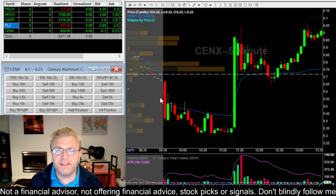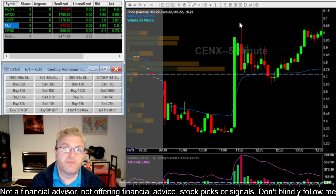You can see through it early in the day, essentially aluminium. It popped up on the rumors of Biden buying Russian aluminium imports, and we saw this pop up into a halt. On resumption, it gapped down. It moved down, so I bought as it started to move back up again. I bought in for the bounce and rolled that up and managed to get $650 on that one as well.